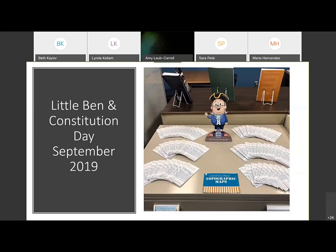And we've also used Little Ben in the past. We used him, I think, in 2016. We coordinated some efforts with other librarians we work with here in the building. We had a larger display downstairs, so we've used him in the past for other things as well.